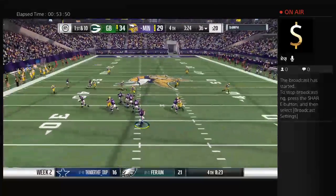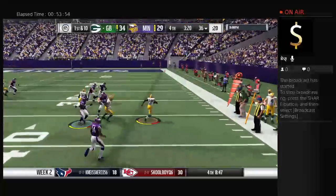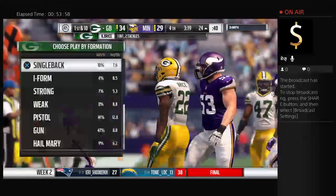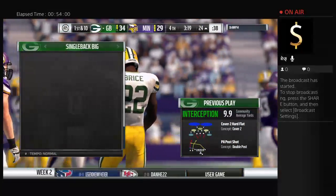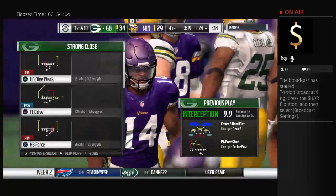Now a play fake here on first down. And his pass is intercepted for the 4th time today. A great read, and it's picked off. The Packer offense now ready to get back onto the field. And following the interception, we'll see what they can put together on this drive.